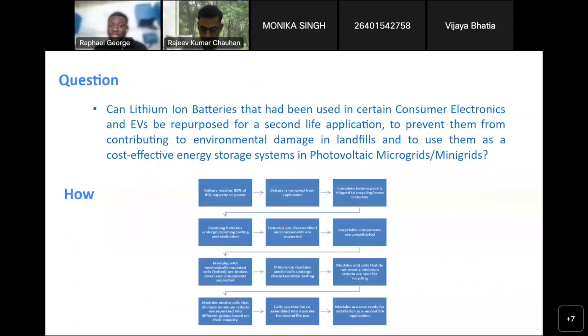Can lithium-ion batteries that have been used in certain consumer electronics and EVs, which is their first life application, be repurposed for a second life application to prevent them from contributing to environmental damage in landfills and to use them as a cost-effective energy storage system in photovoltaic microgrids or mini grids? Photovoltaic microgrids is the focus here because this is actually my field of expertise. But of course, batteries can be applied to grid systems, wind power systems, and what have you. So now, how can we apply batteries that have been used in a first life application? How can we cascade their use to a second life?